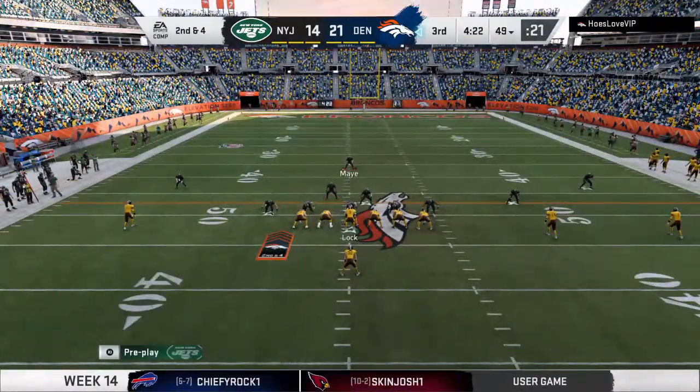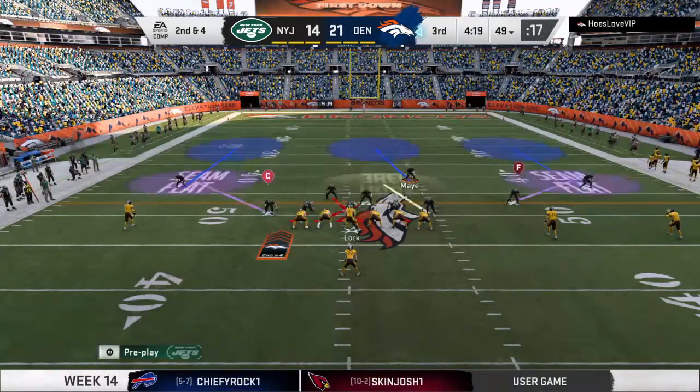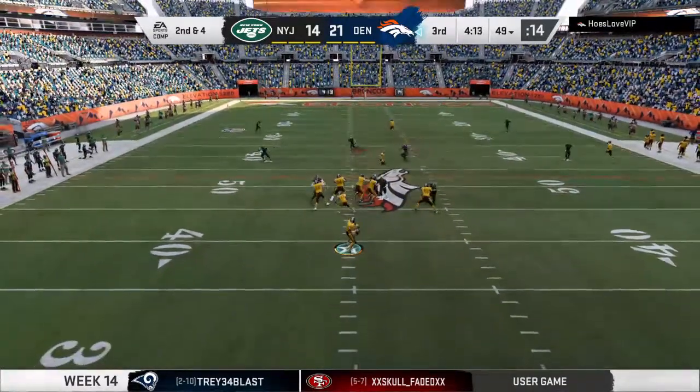It's out time, guys. It's out time. Hey, orbit. Check. Speed grip.